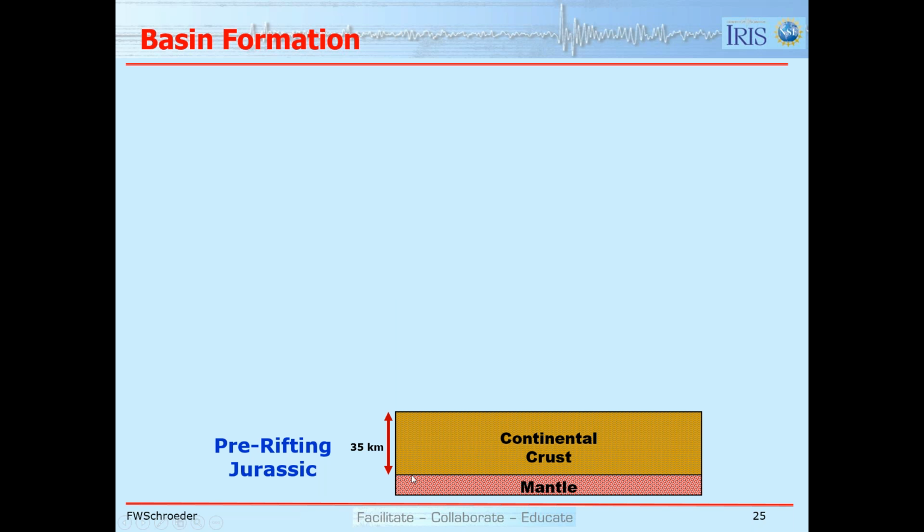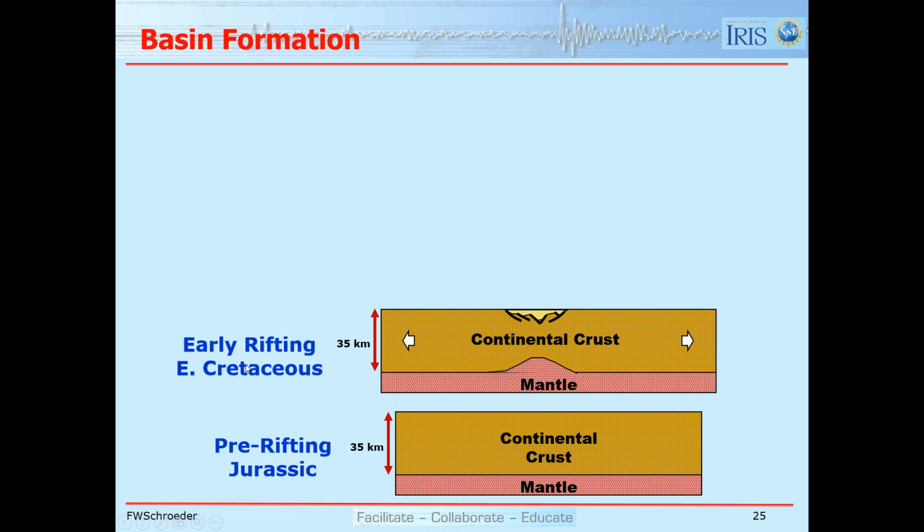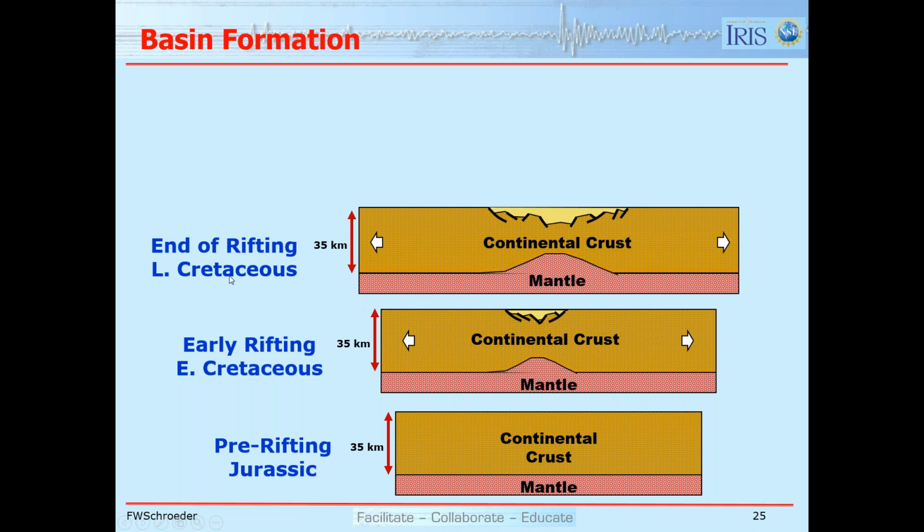So in terms of the basin evolution, in the Jurassic, before we have rifting, we have normal thickness continental crust on the order of 35 kilometers. In the early Cretaceous, we have early rifting. We're starting to pull this apart, extension. We get a rift valley, and it's filled with sediment. We don't have a marine incursion as of yet. Towards the end of the rifting in the late Cretaceous, we do have a marine incursion.